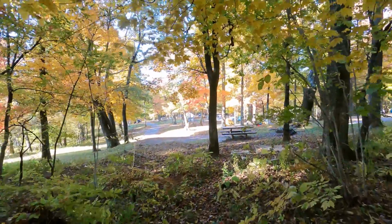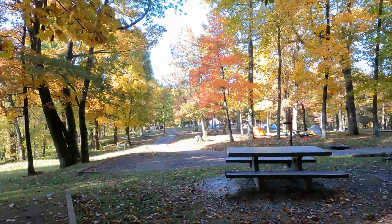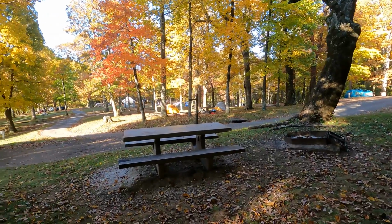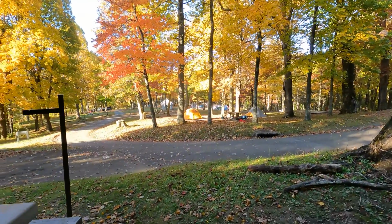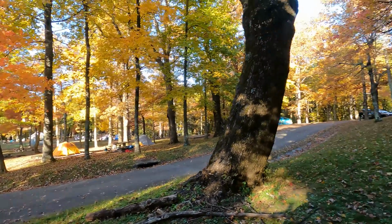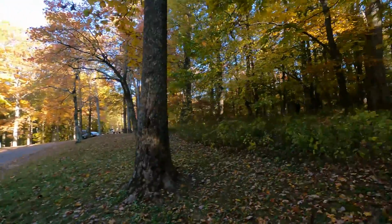Guys, I don't know if you can see this over here. We've walked maybe 300-400 yards onto the trail, and there are campsites here, so you can definitely spend the night. It would give you a good opportunity to see the waterfall at sunrise or sunset. You can just see people all over here. It looks really family oriented and welcoming, safe. There's picnic tables all over the place if you want to sit down and eat.